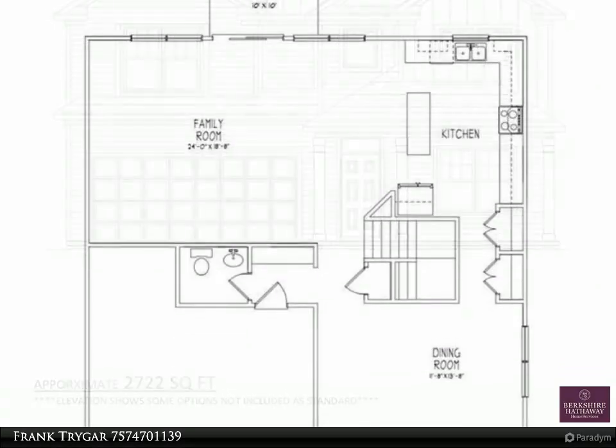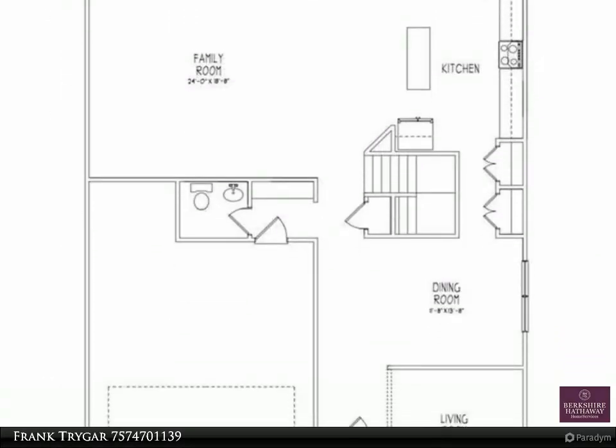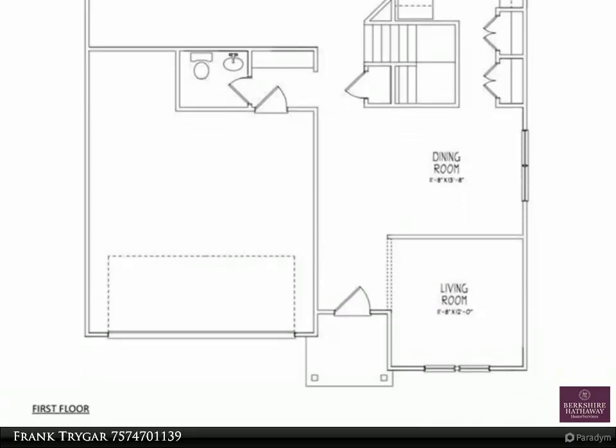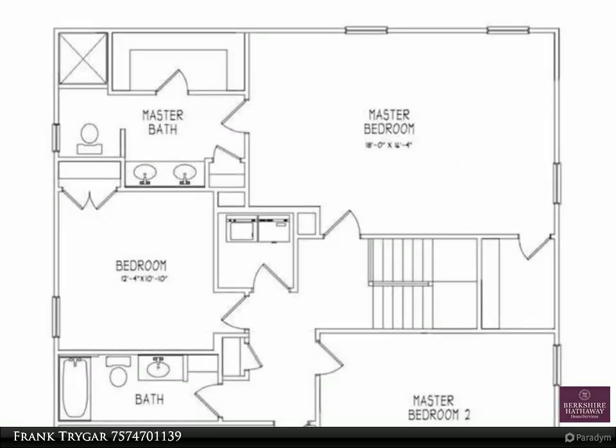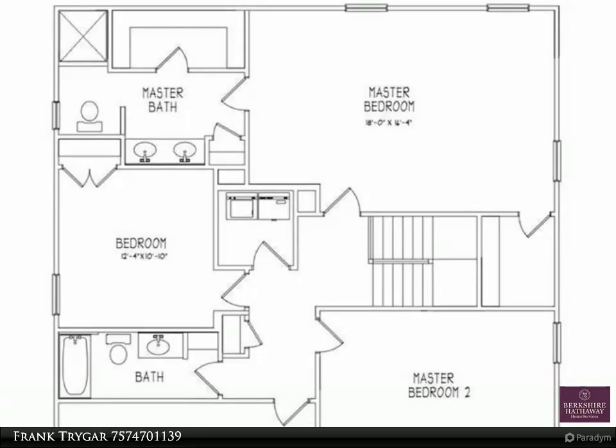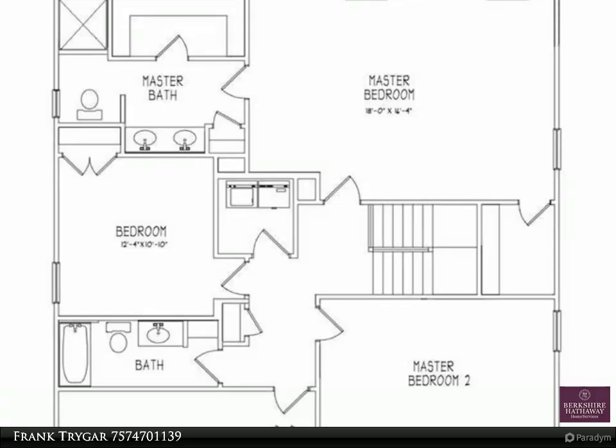Start building your dream home today. Quality new construction in desirable Michael's Woods. The Cypress model has an open concept floor plan great for entertaining family and friends. Attractive luxury vinyl flooring throughout the first floor.